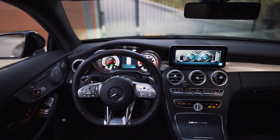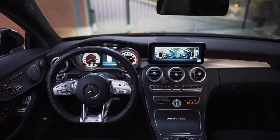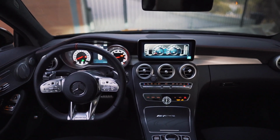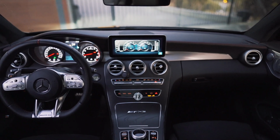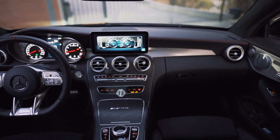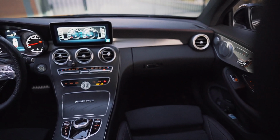What else is different is the infotainment system. This is the next generation infotainment system, also very similar to the S-Class, and now we finally have CarPlay in this car. The 2018 model doesn't have CarPlay, it's not even an option, so there is no way you can get CarPlay. But now in the 2019 model it's standard.